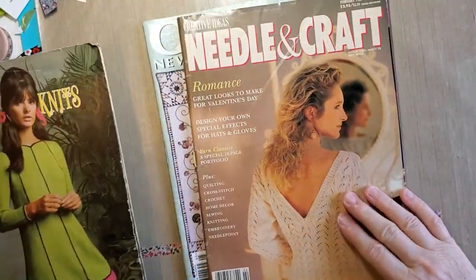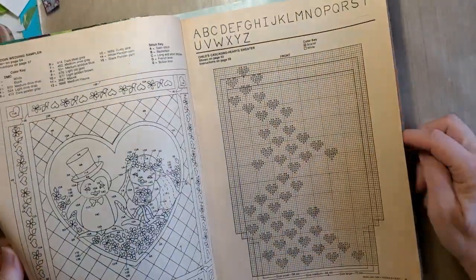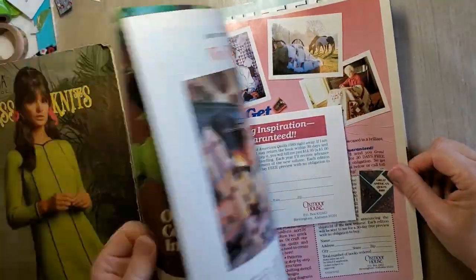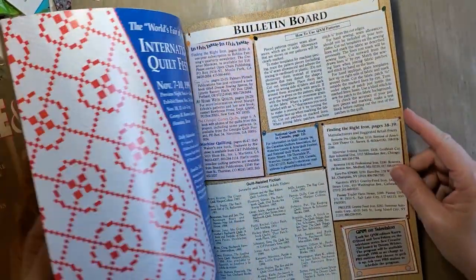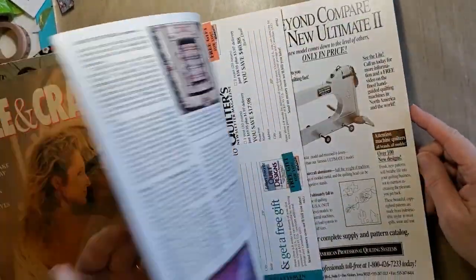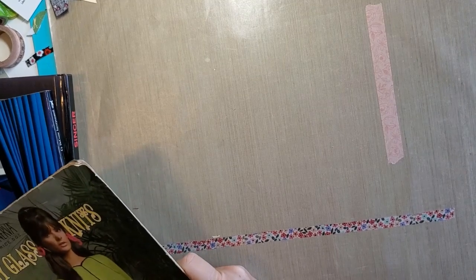And then this is from 1989 Needlecraft magazine. I just thought that there might be something in here that I could use for pages or to make the embellishments or whatever. I'm sure there's something in there I can use. And then a Quilters magazine, which has pictures of quilts and other ads, and I'm sure there's stuff I can use in there. In fact, I have to set those two aside because I'm working on that now.